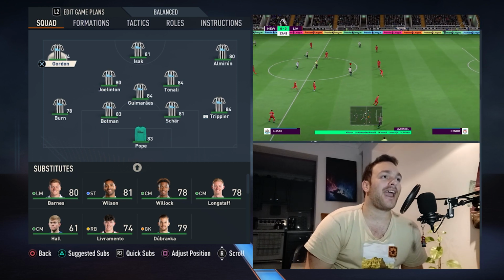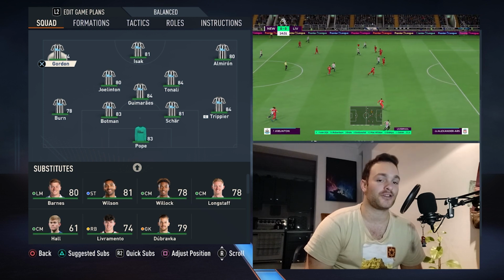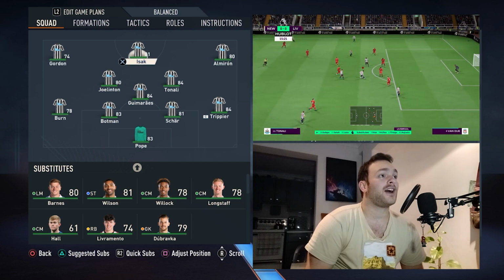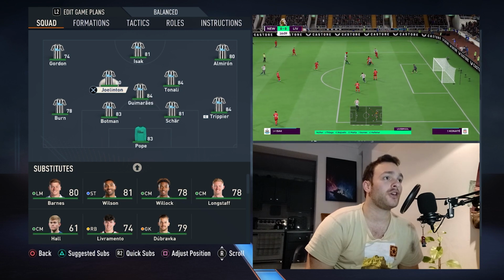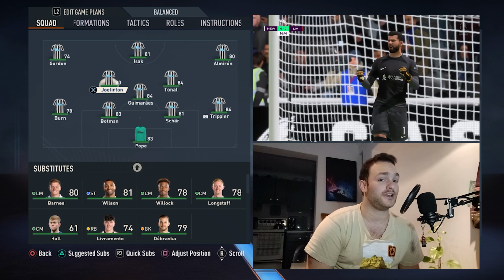But anyway, we've got Anthony Gordon starting on the left wing. He had a fantastic game. He absolutely had Trent on skates for the majority of that game. We've got Isaac, Almiron, we've got Tonali, Guimaraes, Joelinton. Fantastic midfield 3, by the way. One of the best in the Premier League, if you ask me.